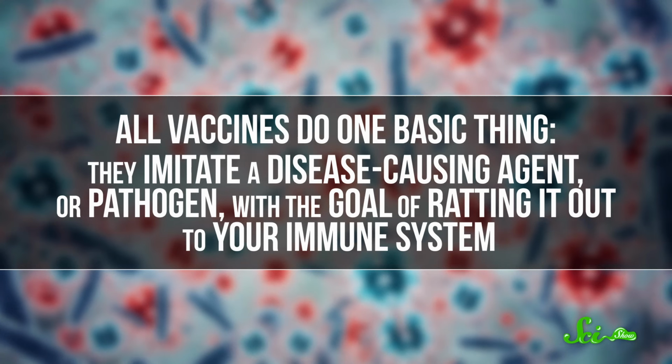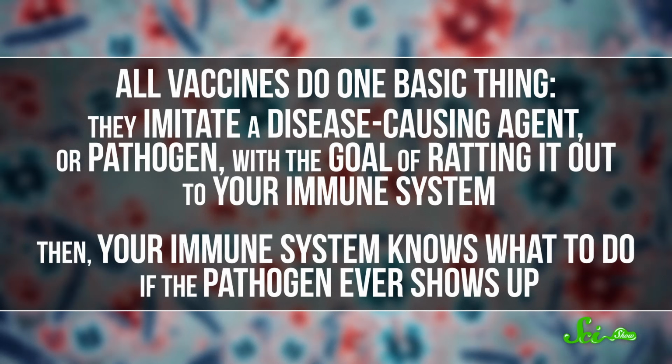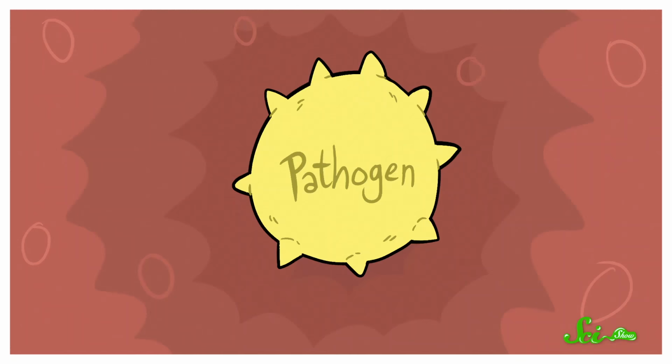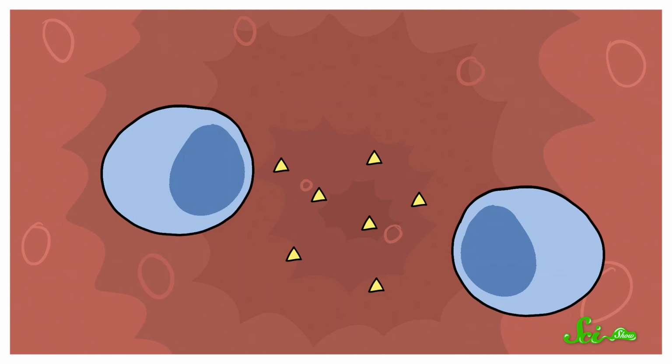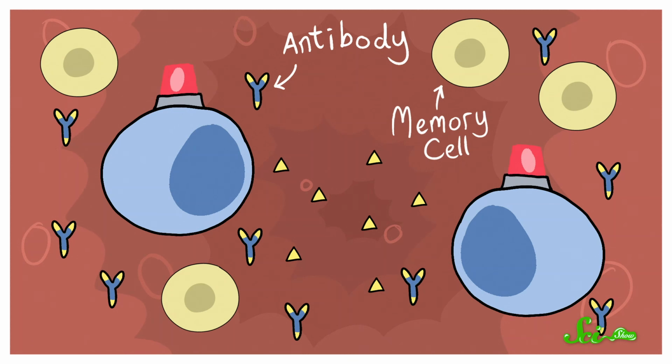They imitate a disease-causing agent or pathogen with the goal of ratting it out to your immune system. Then, your immune system knows what to do if the pathogen ever shows up. mRNA vaccines do that too, but they represent a departure from the way we've introduced pathogens in the past. Most of the time, we've used a bit of the real thing, like killed pathogens or living ones that have been weakened, or just pieces of them, or even substances that bacteria just make. In any case, these bits our immune system can spot are called antigens. Each antigen has a shape unique to a particular pathogen. When you get a vaccine, your immune system sees the antigen and sounds the alarm. That triggers the formation of memory cells that remember the bad guys, as well as antibodies that disable the pathogen if it tries to invade in the future.